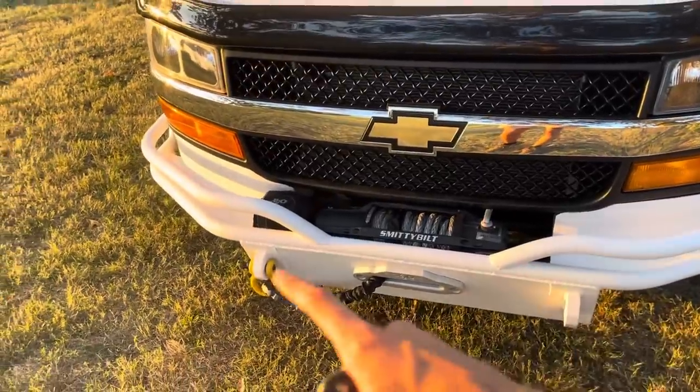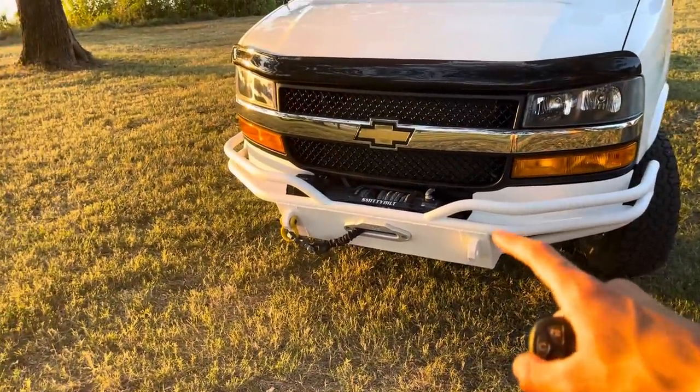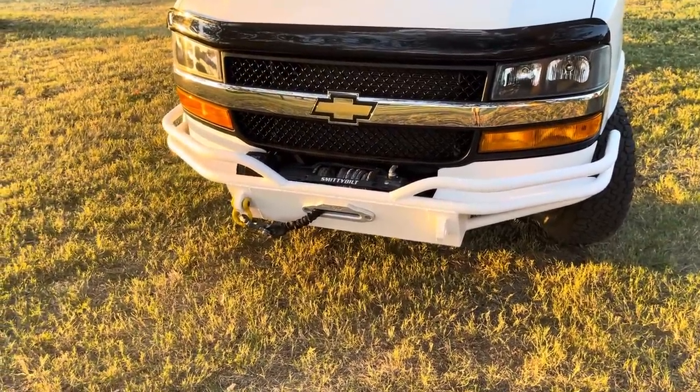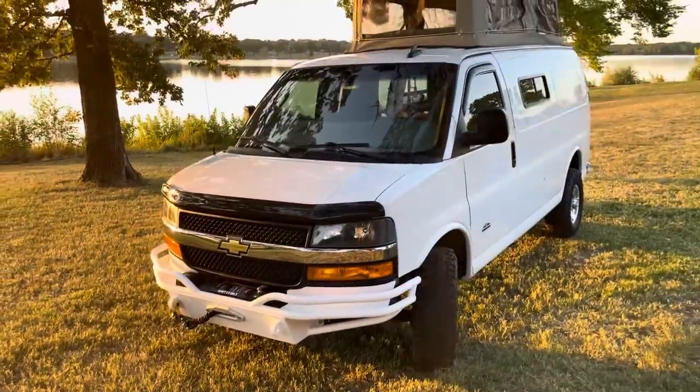These tow points, this is a custom built steel tubing bumper that is very well mounted. So each one of those are at least rated to 10,000 pounds. Unlike the aluminum ones, if you've ever looked into the Aluminess bumpers, you know how quickly and easily those rip off. You're not gonna run into that with this one.